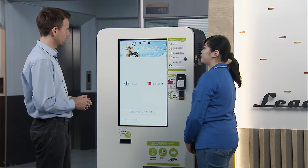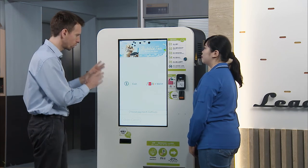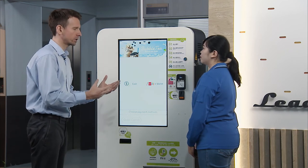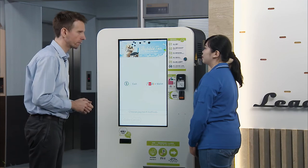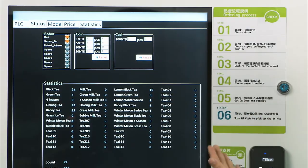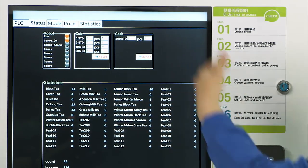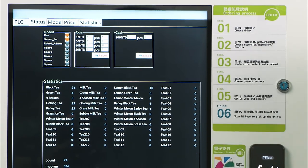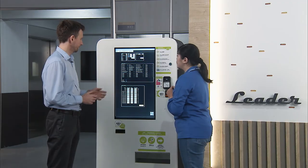Now, we also want to talk about another topic, which is how you control this data and how you make adjustments. Of course, you can do this here at the kiosk. But you can also do this remotely, right? Yes, let me show you the backend first. And you can see the status of this machine. Everything is normal. And when something happens, it will notify you via the communication system.